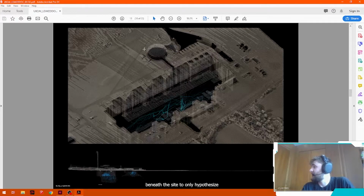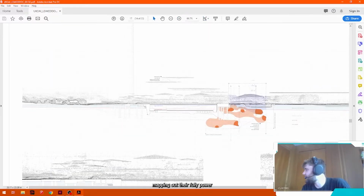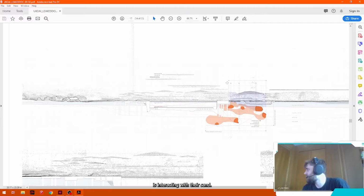You can only hypothesize as to why they're tracking this. Perhaps it's to remediate it somehow or cure it somewhat. Perhaps it's more just to understand where it is so they can avoid it, just to reinforce their focus on contamination more. We can see here in the long site section they've tracked the point cloud data, mapping out the old Fawley Power Station foundations, and how the contamination is interacting with that.